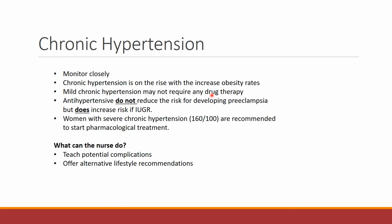If they do decide to use any sort of antihypertensives, it actually does not reduce the risk for developing preeclampsia, but it does increase the risk of the baby developing IUGR, so you really have to weigh the risks versus benefits of placing this mom on an antihypertensive. Women with severe chronic hypertension, anything 160 over 110 or greater, are recommended to definitely start pharmacological treatment. That's when the risks outweigh the benefit for IUGR. We're going to put them on something to help control that blood pressure.